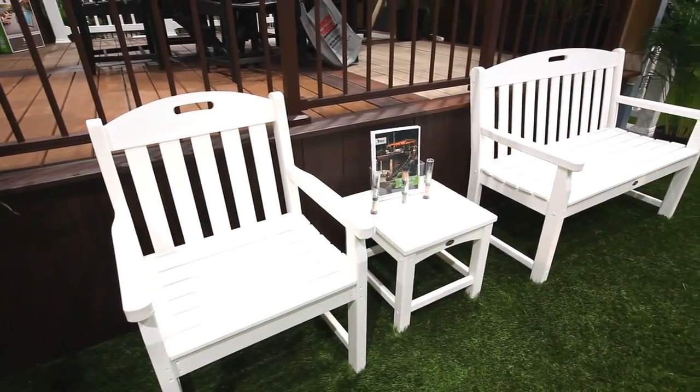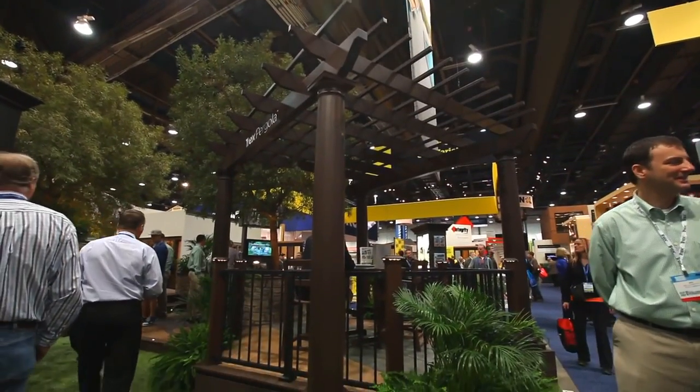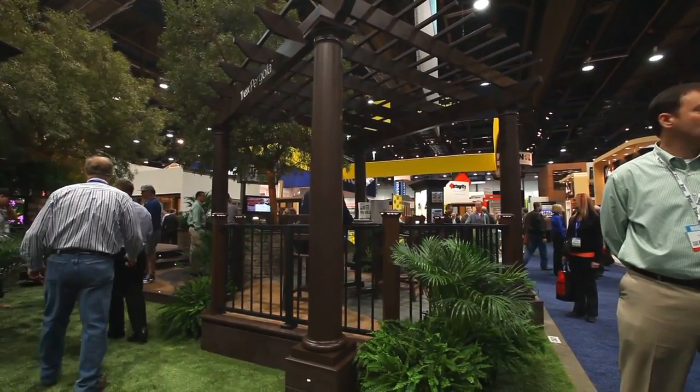So when you think about Trex as an outdoor living company, we have the substructure, we have the decking, we have the railing. We're now into pergolas if you're into shade. We have deck drainage, we have the furniture that goes on the deck, we have the landscape lighting, and we have the trim that wraps the deck. So when you think about that backyard, you think about Trex.